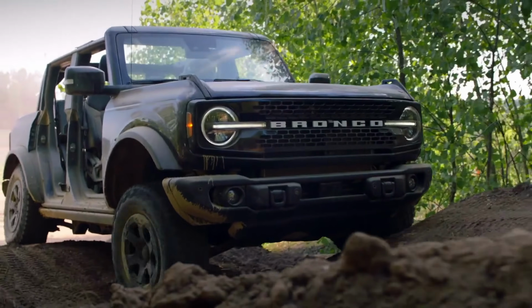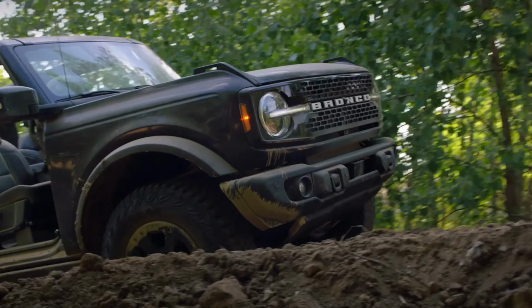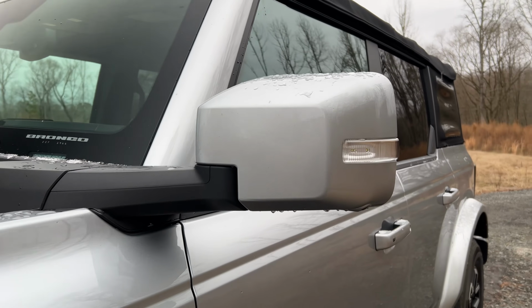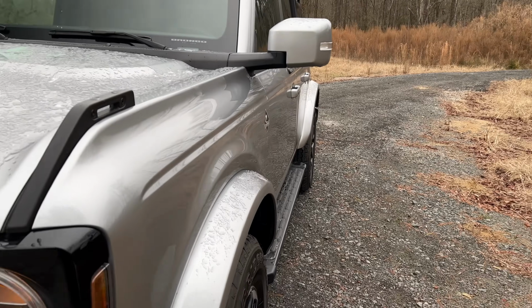Now, a con is definitely going to be the refinement overall. There's definitely a lot of wind noise in here. In fact, I think the wind noise in here is a little bit higher than the Wrangler. They're both about the same, but yeah, there's definitely a lot of wind noise coming through here. But again, that's to be expected. And that shouldn't be a huge con because it's things like that that make you connected to the vehicle.